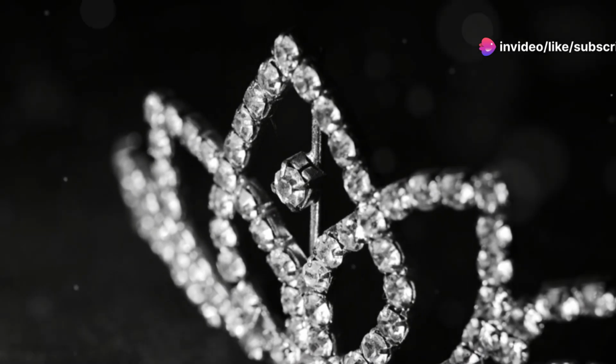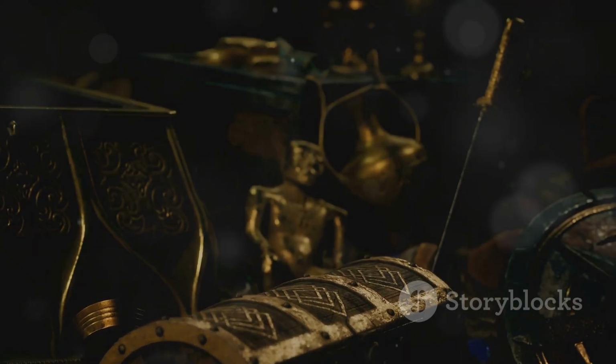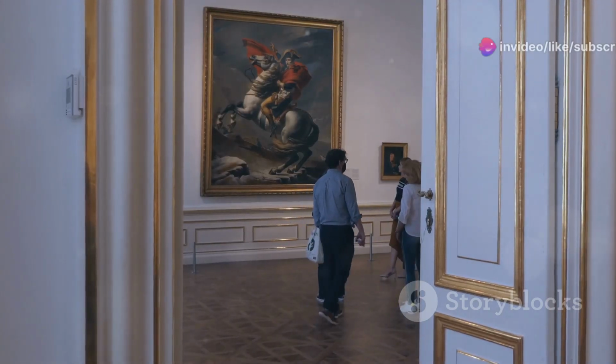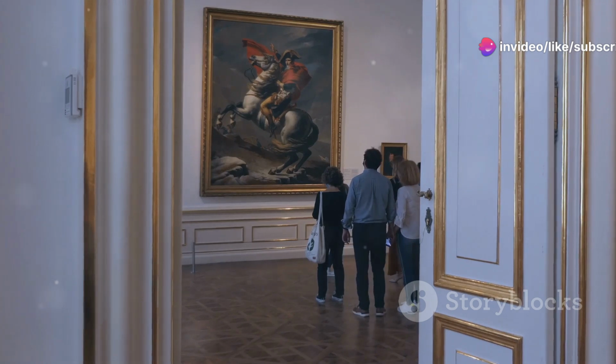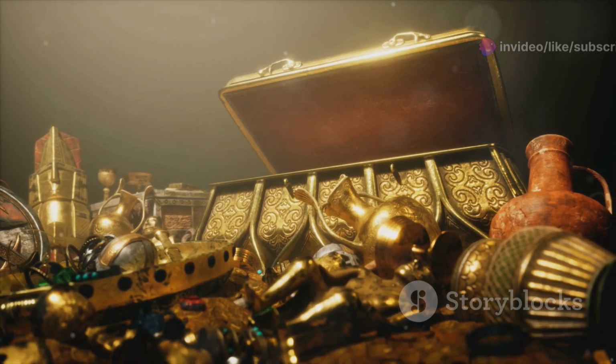a magpie blush. These treasures are more than just pretty trinkets. They're a priceless part of Dutch history and culture. While the exact value of the royal collection is unknown, are you sensing a theme here? Experts believe it's worth an absolute fortune. We're talking billions, folks, with a B.